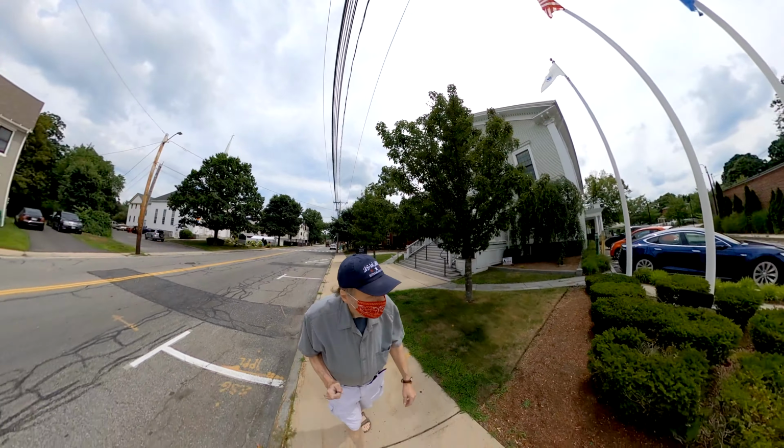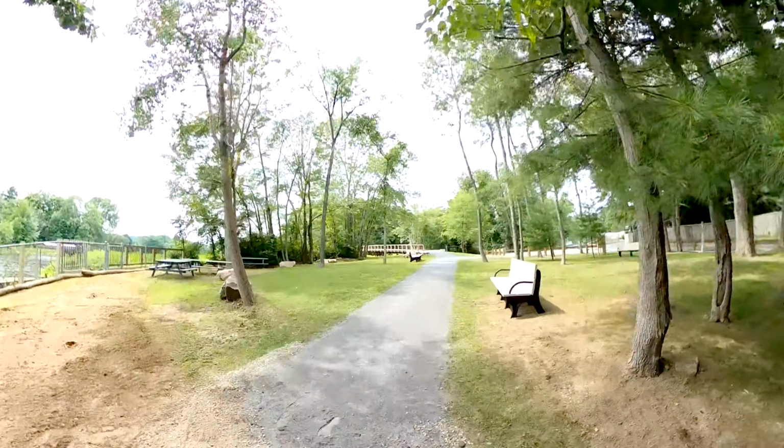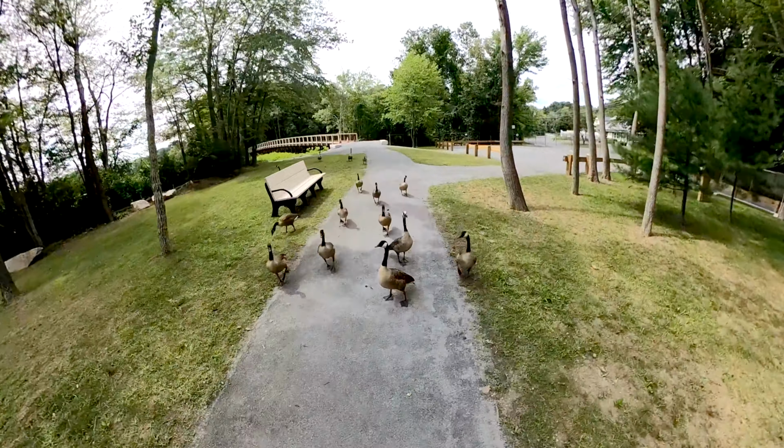This is the Mill Pond Dam, often a very active waterfall, but pretty quiet that day. This flock of Canada geese came right up to me. I think they were hoping that I had something for them. Here's that new bridge.